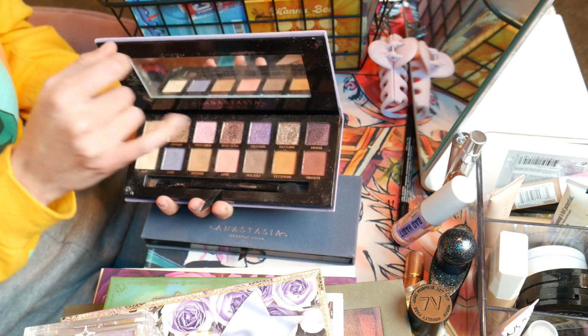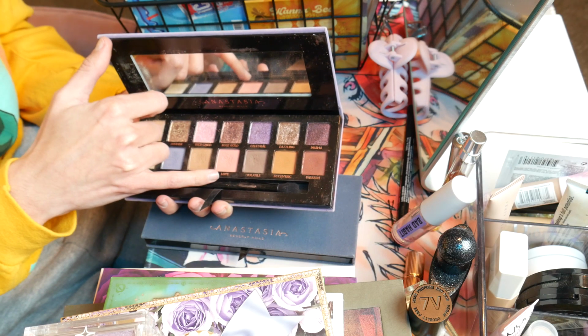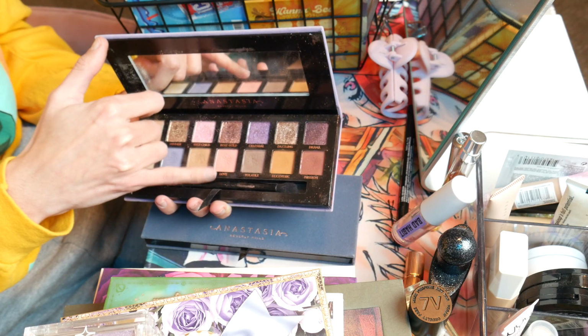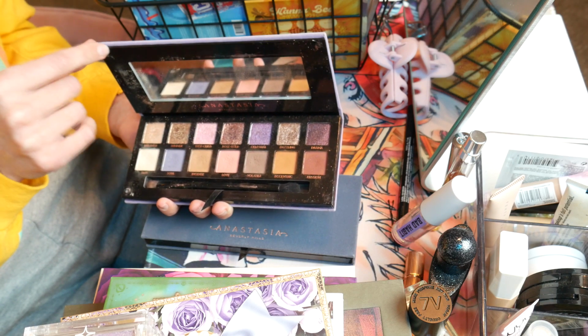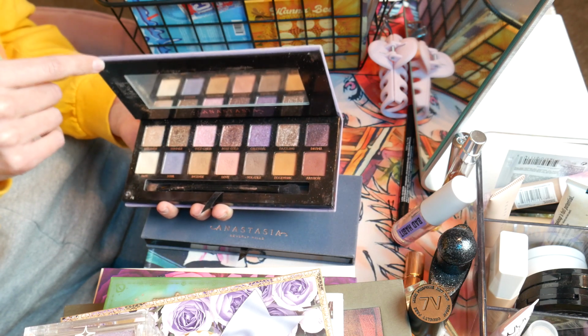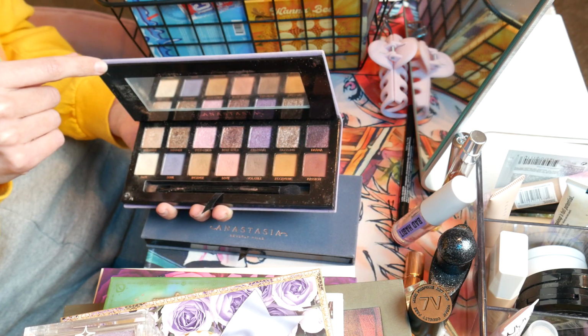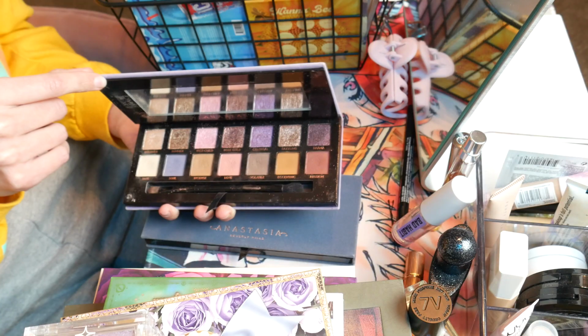The rose gold is very beautiful. Again, this Love shade, I could use this instead of the flamingo shade in the Millennial Pink palette. This is just a gorgeous, gorgeous palette, and I don't know, I think this will survive maybe another declutter, but I don't know.